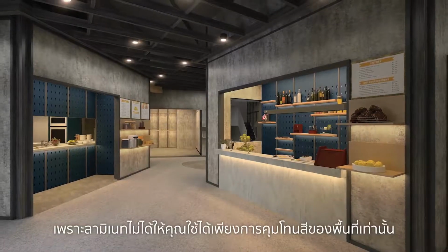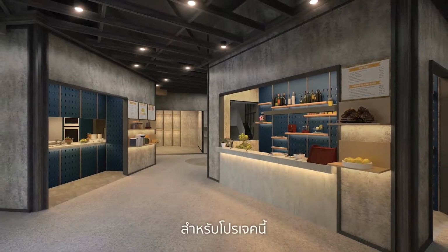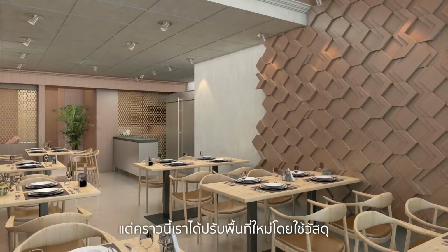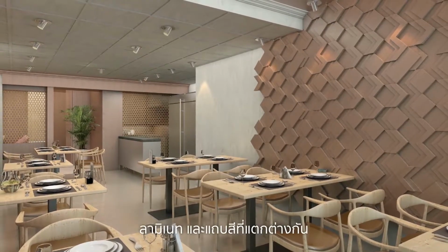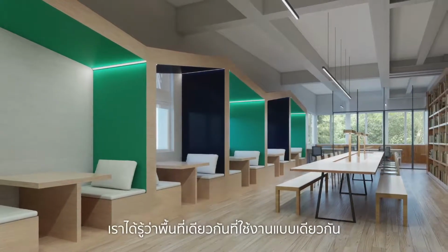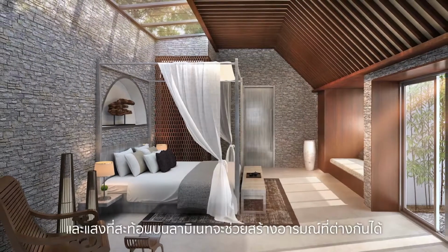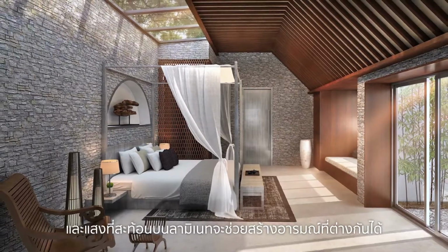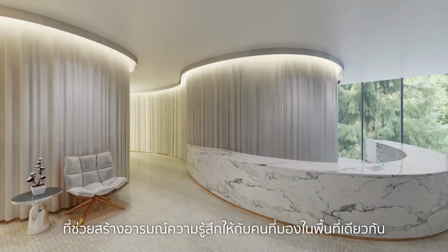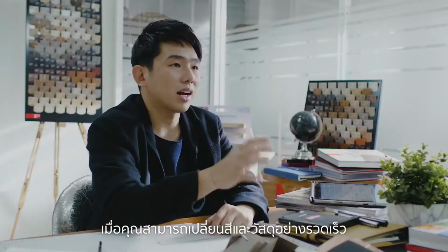It allows you to work with a color scheme, but yet very quickly you can use it to highlight a certain feature in the space. In this project, we actually use spaces that we have done before. Rethink and revise them with different types of material, different laminates, different color schemes. And the interesting thing is that through this process, we realized that the same space, the same function, can have a totally different emotional response, because the color of the laminate and the reflection of light on the laminate will create a different mood. This shows the possibilities of laminate to also create an emotional response with the viewer in the same space, if you are able to change very quickly the color as well as the material.